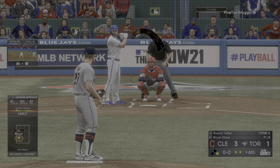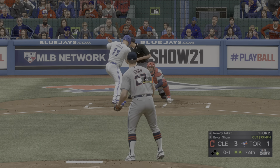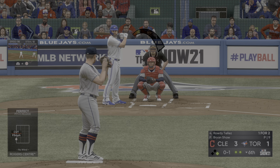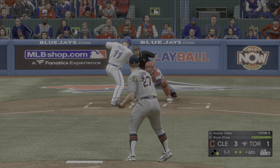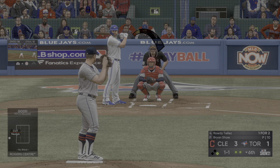The bat, number 11. Into the box, Rowdy Tellez. Yes, he'll take one on the inside corner at the knees for strike one. A hit in two tries for him so far. Way inside with that one, a pretty easy take there. Hits are now even at four apiece.